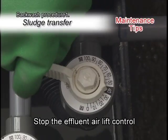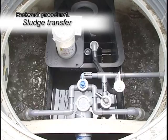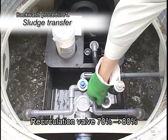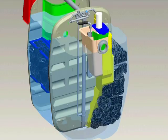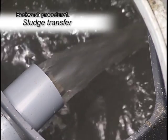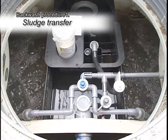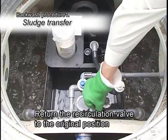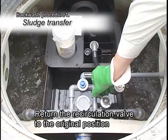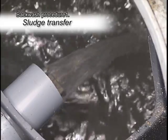First, set the effluent valve to 0. Set the recirculation valve to 70 to 80% and return the accumulated sludge from the bottom. After 1 minute, return the recirculation valve to its original position. As long as the returned water is still dark, continue to return water to the sedimentation chamber.